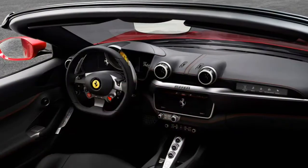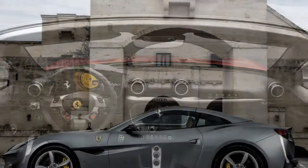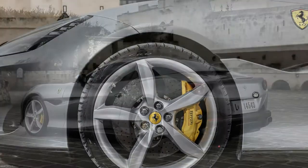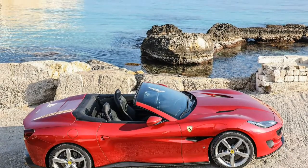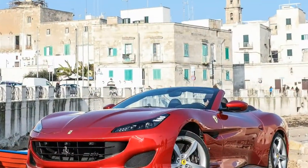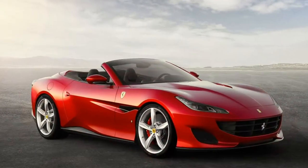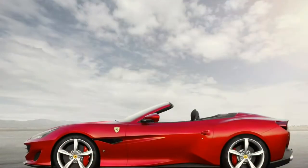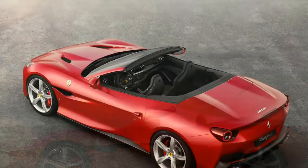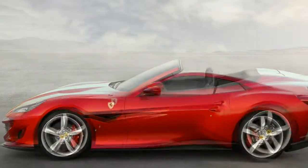Ferrari cars aren't tested by Euro NCAP, so there's no star rating to base the Portofino's safety performance on. However, all cars get the following kit as standard. Carbon ceramic brakes. Advanced stability and traction control systems. Front airbags for driver and passenger. Side airbags. Tire repair kit, no spare. Tracker. Front and rear parking sensors. Alarm and immobilizer.